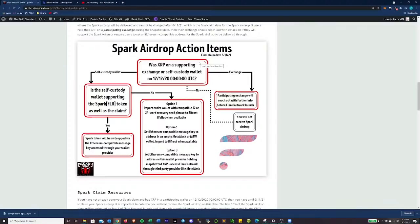If you decide not to do that and you keep your Ethereum address on the Ledger Nano, and they don't support the Spark token through the Ledger Nano wallet, then you will have to plug your Ledger Nano into MetaMask, and MetaMask will let you see the Spark tokens under that Ethereum pointer address you use, and you'll use MetaMask to send them to Bifrost if you want.